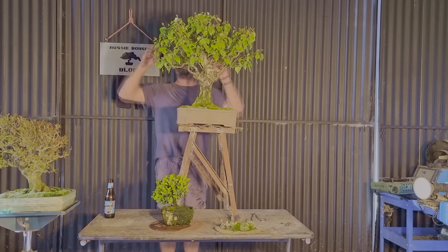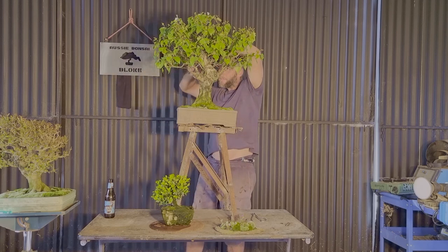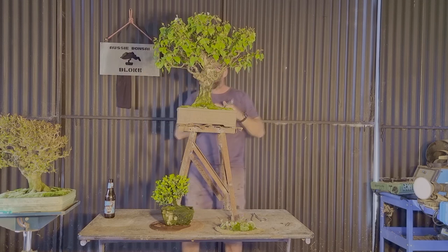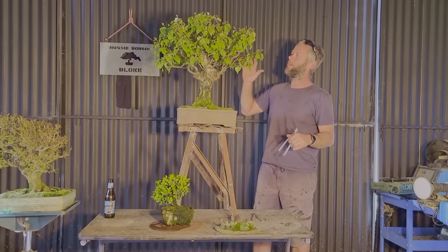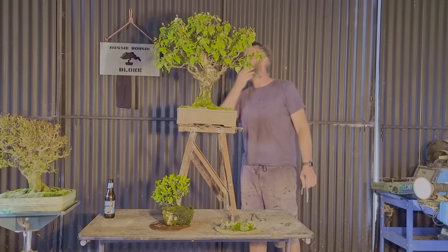Another dead branch on the very inside of the canopy. But it actually tells a bit of a story and it's hiding a bit of a hole, so I'm going to leave it. Dead branch in there.